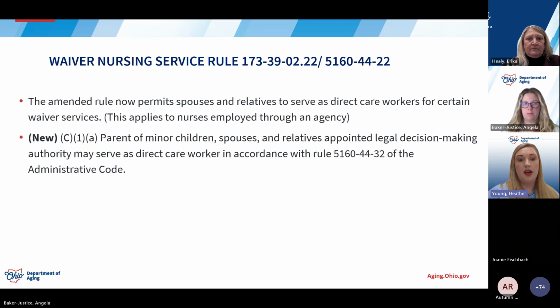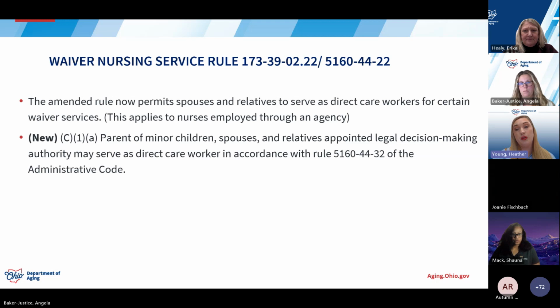Okay, so let me go here. So probably the biggest change this rule is that the rule is amended to now permit spouses and relatives to serve as the direct care worker for this service. So I want to make a note that this change only applies to nurses employed through an agency, not non-agency RNs or LPNs. So added is the C1A, parent of a minor child, spouses and relatives with appointed legal decision-making authority may serve as the direct care worker in accordance with the new rule, which Angela will go over in a little bit, 5160-4432. And she'll go over the requirements because any spouse or parent of minor child, relatives, etc., will need to meet certain stipulations to provide the service. Next slide, please.